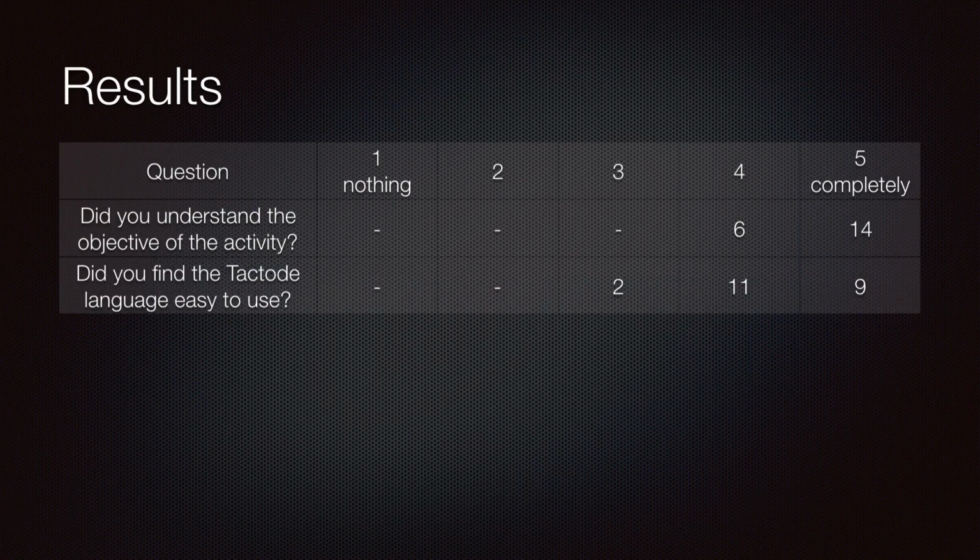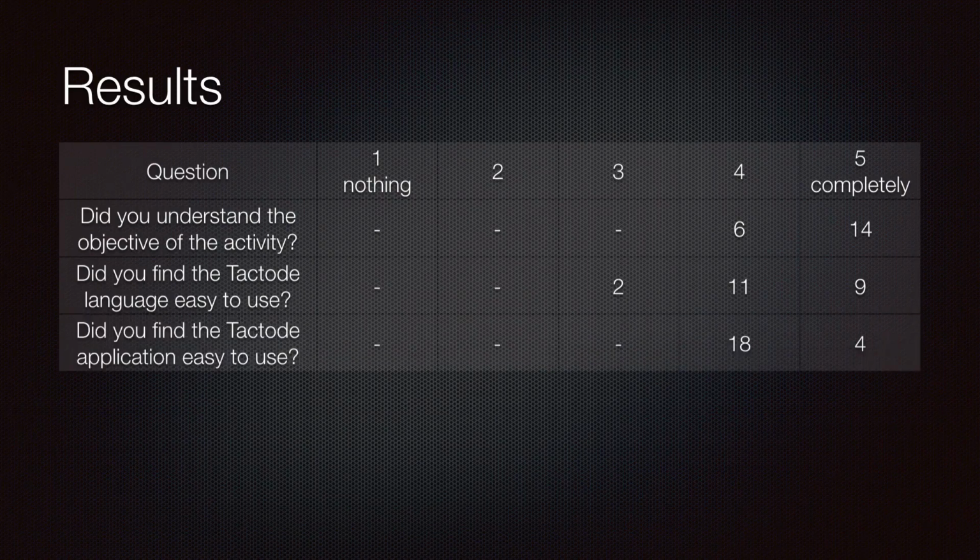In the second question, they were asked to say if they found the language easy to use. Only 2 students answered 3, and the rest answered 4 or 5. So we can conclude that they understood it, most of them at least. We also asked if they thought the application is easy to use. Most answered 4 and the rest 5, so we can conclude they did find the application accessible.